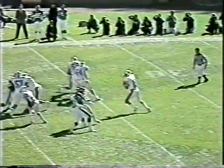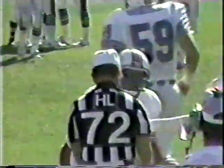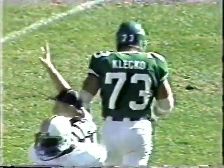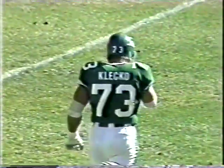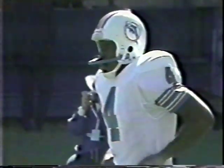3rd and 12. Complete, but short yardage. Jerry Holmes making the play on Joe Rose. And the Miami punting team comes on, and the Jets cheer the defense. That's the kind of defense that the Jets have enjoyed over the past couple of seasons, but the early part of this year, they were very, very vulnerable.